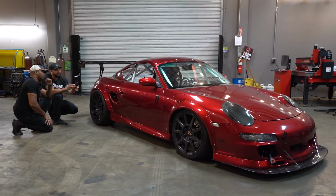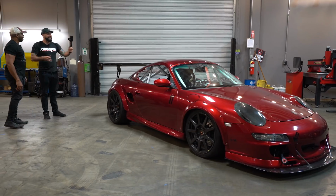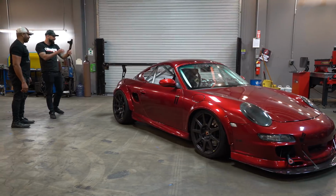It is the best car that I've ever driven. It handles so well. It's so balanced. It's like a go-kart on steroids. This guy's got a lot of really awesome cars, so that means a lot. Thank you. Like when we say that, it doesn't really mean anything, but when he says it, it's something.